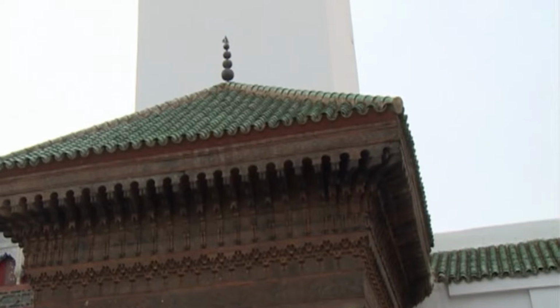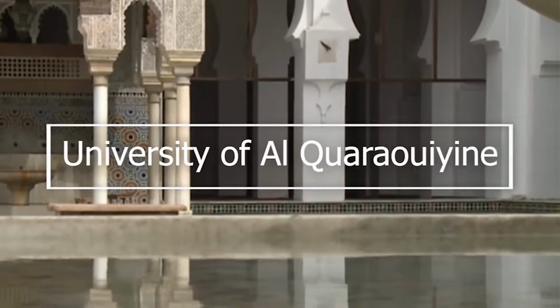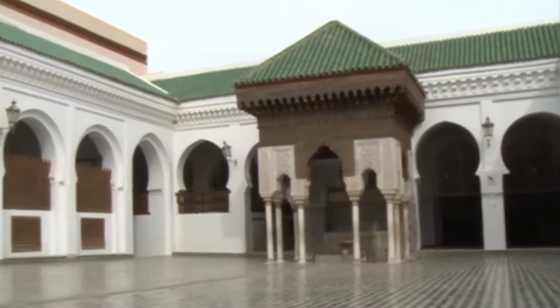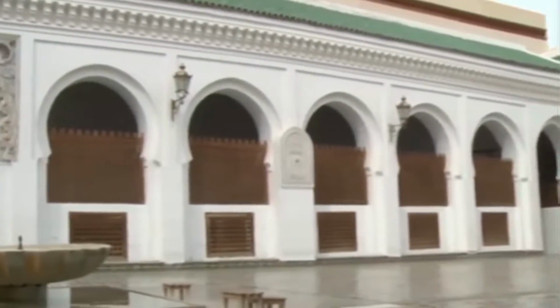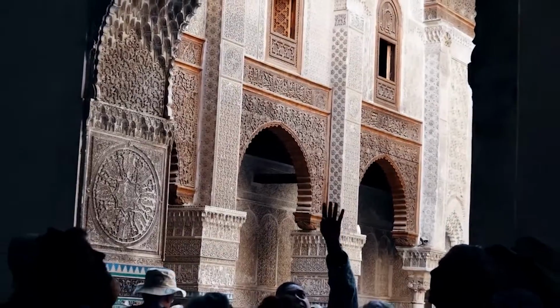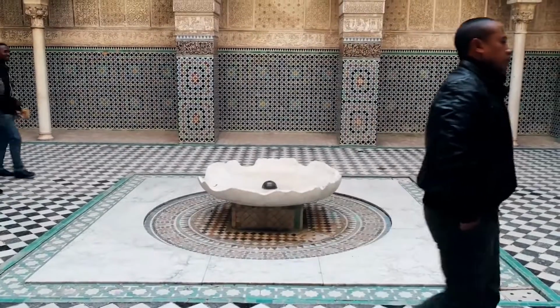One of our favorite places, the impressive University of Al-Qarawiyyin, has even more stunning tilework on display. Guinness World Records recognizes it as the world's oldest existing educational institution, and its kaleidoscopic patterns are absolutely mesmerizing.